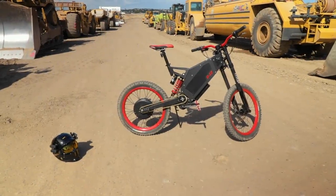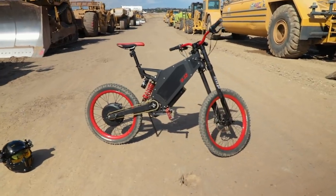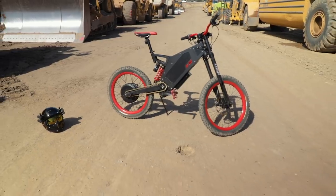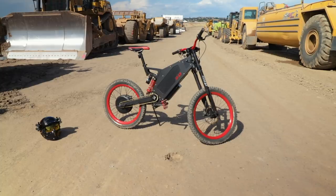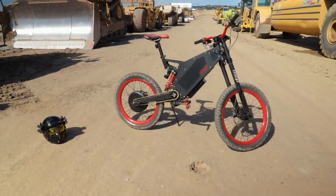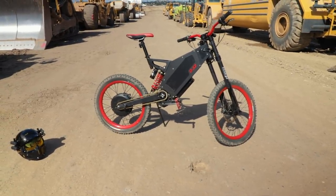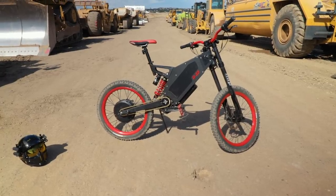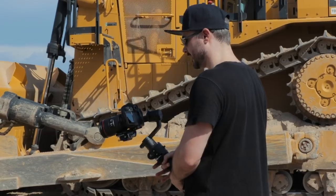Okay guys, we got a lot to go over with this bike. It's gotta be the most technologically advanced production bike on the market that I know of. I haven't seen anything else like this in my years of doing reviews. If you haven't already seen it, we did an unboxing on this a couple months ago, and since then we have been testing this thing, putting it through its paces. Now we think we're ready to give it a fair and accurate review, give you the pros and cons, and tell you all about it.